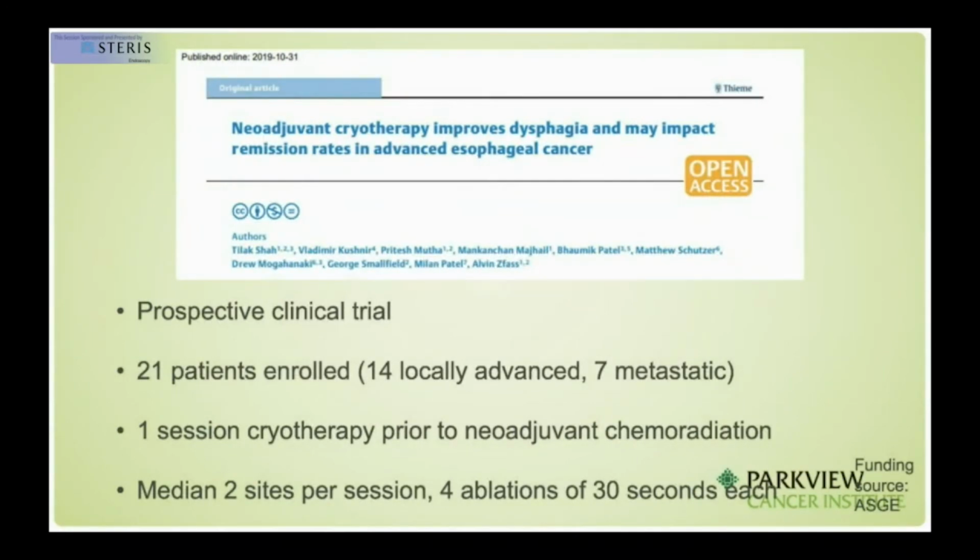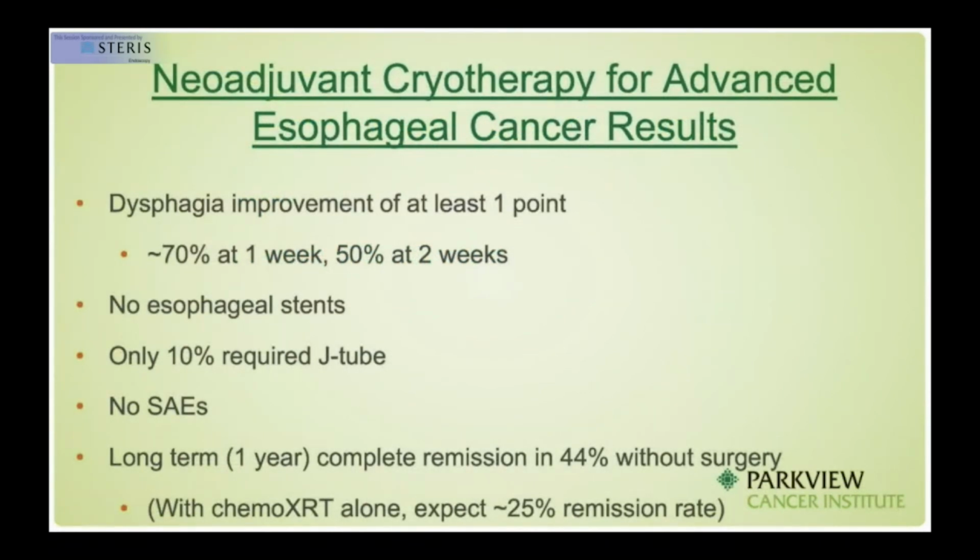And so there is a nice trial out of Virginia Commonwealth University, Medical College of Virginia. And what they looked at was utilizing, in a neoadjuvant approach, cryotherapy in addition to chemoradiation. They enrolled 21 patients, 14 locally advanced, 7 metastatic, with 1 session of cryotherapy prior to neoadjuvant chemoradiation. There was a median of 2 sites per session, with 30-second ablations. And they took a look at what happened with these patients.